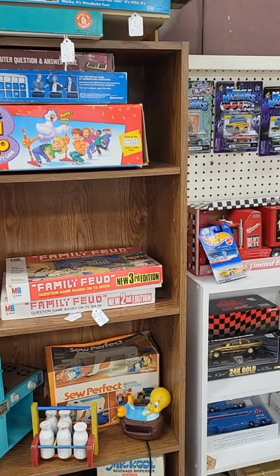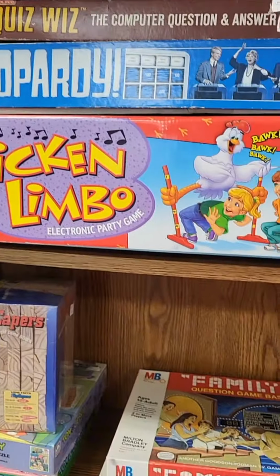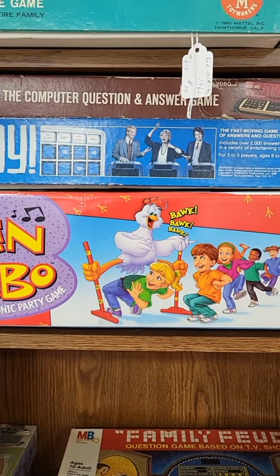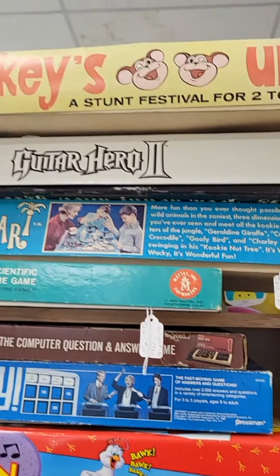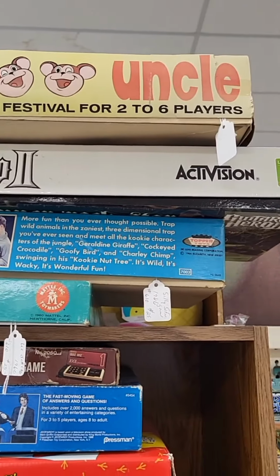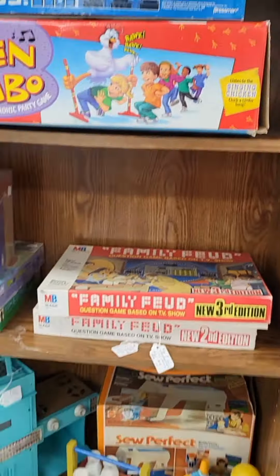So now we found a shelf of some really cool games. We got Jeopardy. Anybody ever hear of Chicken Limbo? Electronic party game. Lie detector. What is this? Silly Safari. There's Guitar Hero. And look at this one up top. Monkeys Stunt Festival for 2 to 6 players. Wait, Monkeys Stunt Festival, Monkey's Uncle. I don't know what that is.